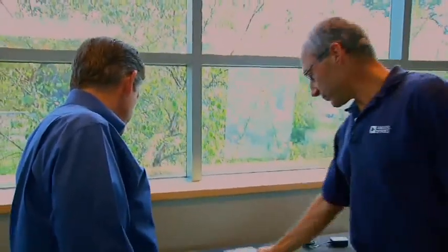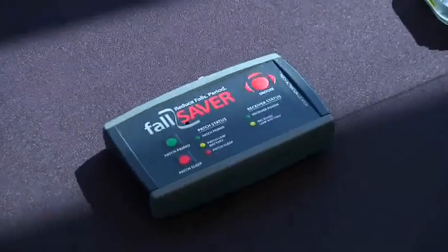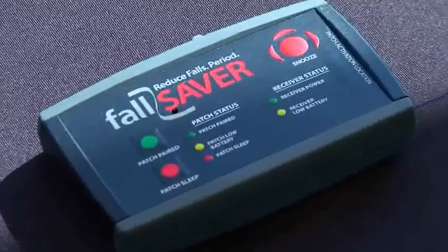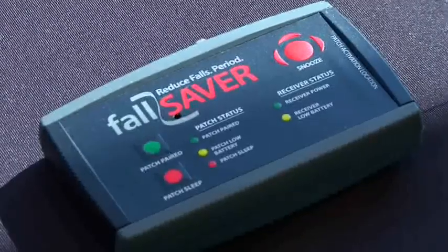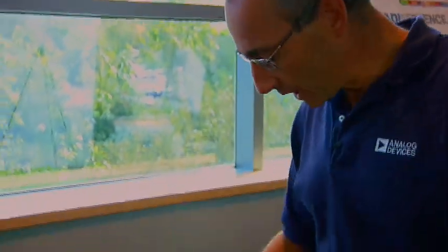Yeah, the Fall Saver is a very unique device also. It's a small company that developed this product, and what you're seeing here is a base station. This is really targeted more for clinical hospital applications. But what it really does is it reduces the falls. It's based on some of our MEMS accelerometers. This is a device that actually sits in a Band-Aid. This is the PCB, it's a battery, there's an RF transmitter in here, but it sits in a Band-Aid, and you literally apply it to the back of your thigh.